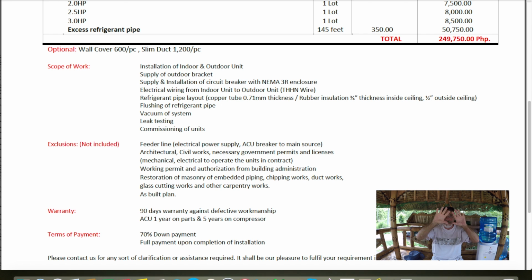There'll be nothing exposed but a very nice looking aircon head unit, and both the condenser unit on the outside and the electrical going to the indoor unit all go to the same circuit breaker panel they have on the outside. And again, I've seen this already on other houses in the subdivision, and I'm like, well, that's exactly what I wanted. Let's see, the refrigerant pipe layout, and this gives the specs about all of that. Flushing of the refrigerant pipe, vacuum of system, leak testing, commissioning of the unit. Things that aren't covered are the feeder line, electrical power, and the AC breaker to the main source.